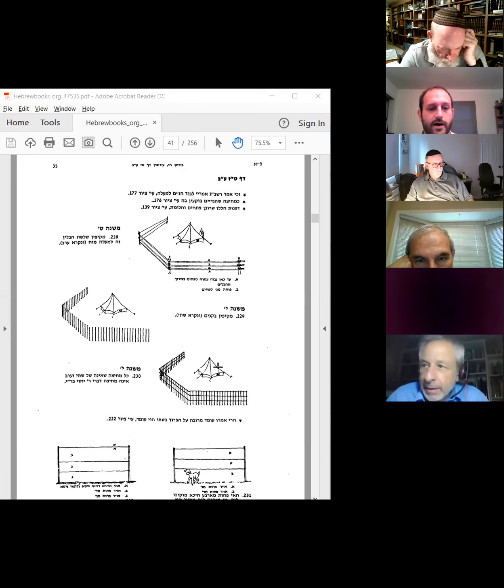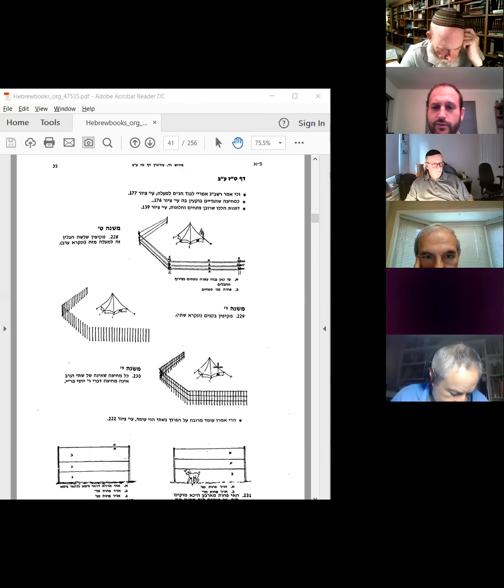So Amar Abaye, which way is it? Do we apply parts of Balamed only vertically or horizontally as well? And also again with lavud, vertically or horizontally. So now we're trying to find proof. So Abaye says, tashma.